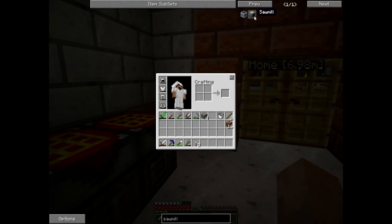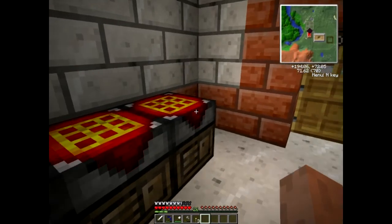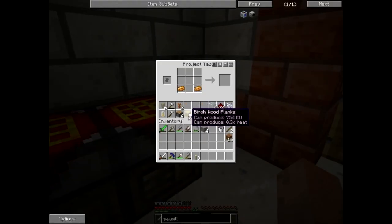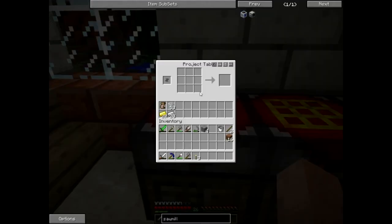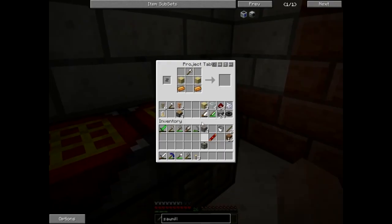Well, let's just make it and I'll explain it, because it's pretty much the same thing. You almost build it like you build the powered furnace, but instead of a redstone on top, you have an iron axe, and instead of bricks, you have wooden planks, and then you have your machine frame and your redstone reception coil in the middle. So I just get my machine frame out, like that. Then I get the redstone reception coil, and put them in here. And we got a sawmill.